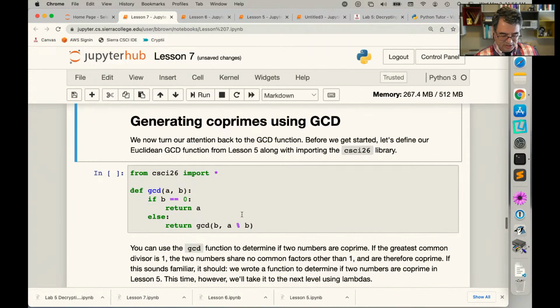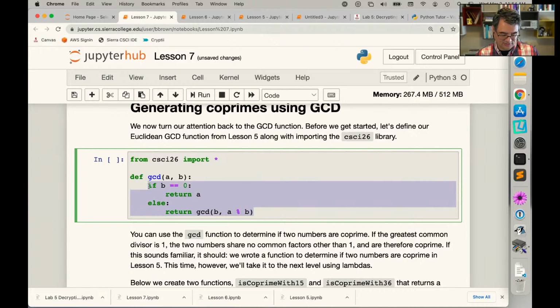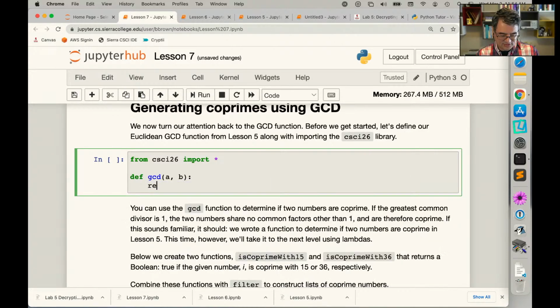So generating coprimes using GCD. So we turn now back to the greatest common divisor function, which we were talking about half an hour ago. So here it is from lesson 5. And if you want, you can turn it into the ternary operator version. Let's go ahead and do that. I kind of like that one. So we can go return A if B is equal to 0, else GCD of B, A mod B. Oh, nice and compact.